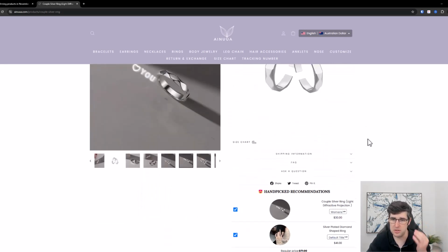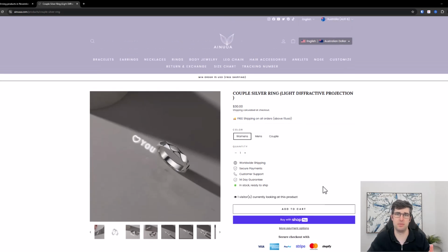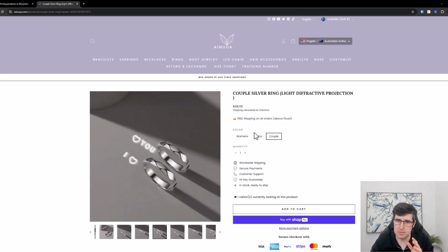You can see that the page is very basic and that they have some upsells of frequently bought together to try and increase their average order value. Okay, so you can see that it's got women's, men's, and couple, right? And you can see that obviously the price is higher, but it's cheaper, $10 cheaper. So you can see all of that there. This is a great simple item that a lot of couples will like. I like the design, and it's just a very important item for a lot of people, especially coming into this time of year, being Q4.